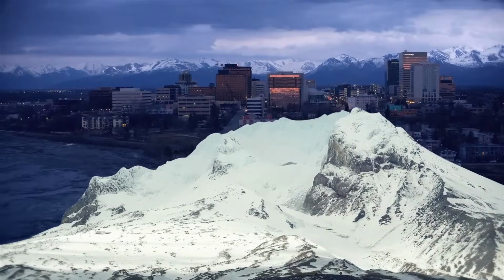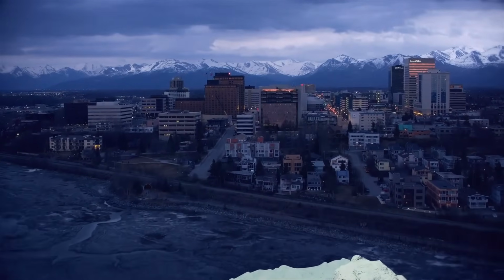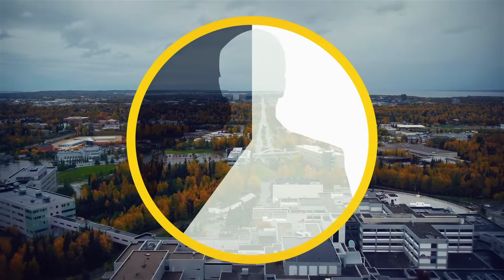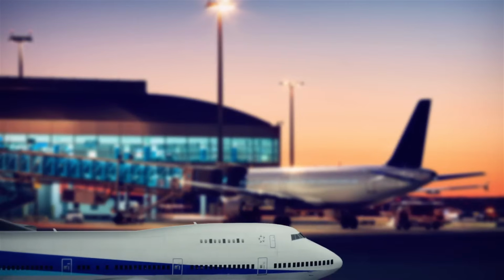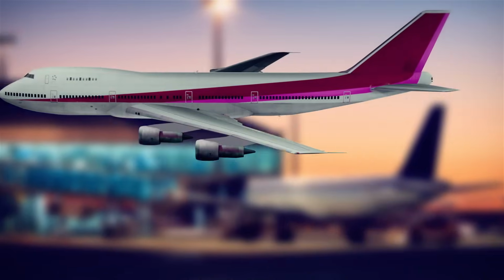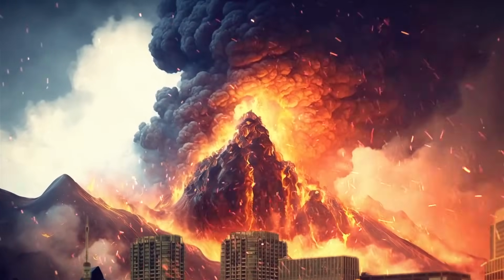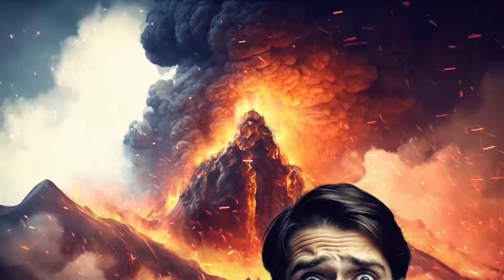It's only about 75 miles from Anchorage, one of Alaska's busiest cities. More than half of the population of the northernmost state of the US live there. There's also a huge amount of air cargo that passes through its international airport daily. So anytime a volcano this close to such a vital hub begins to get restless, people start paying attention.